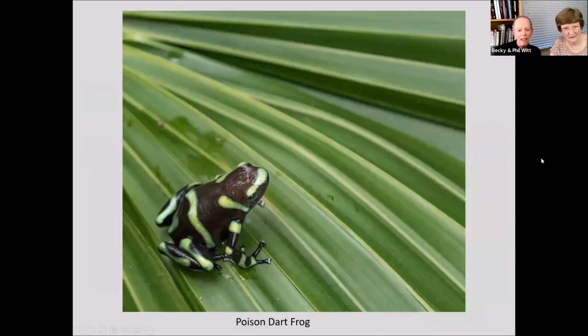Poison dart frog. Poisonous skin. When our guide caught this, he put on latex gloves. Their skin has some toxic substances in it. We didn't want to harm him either.